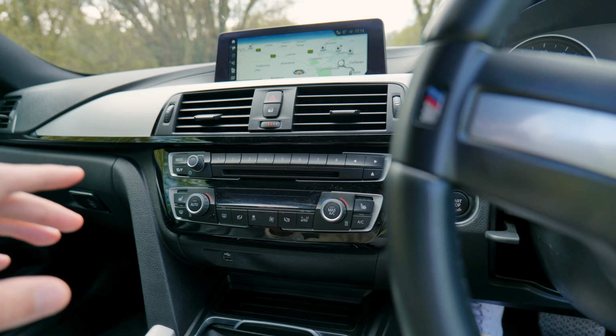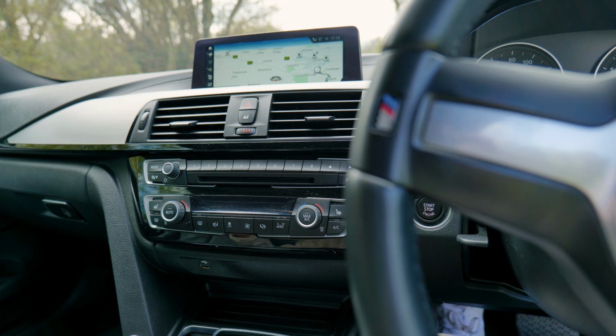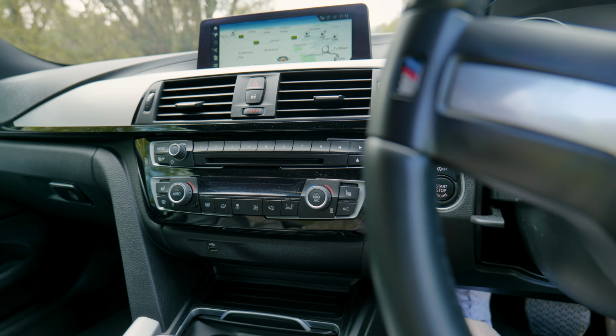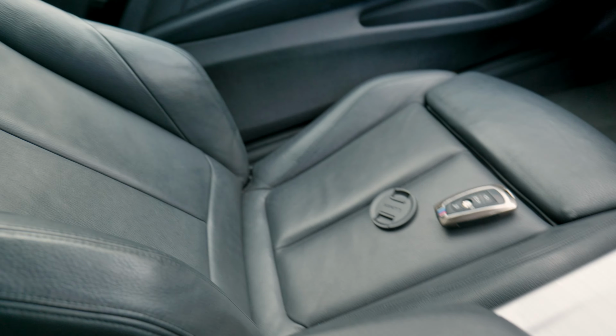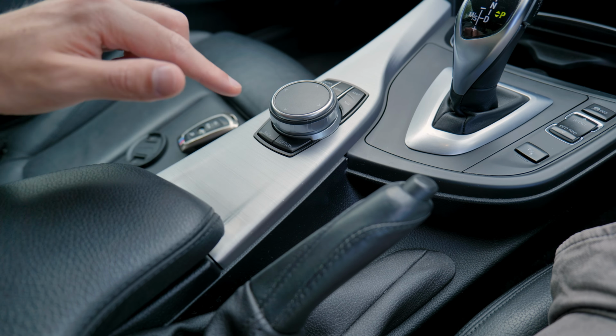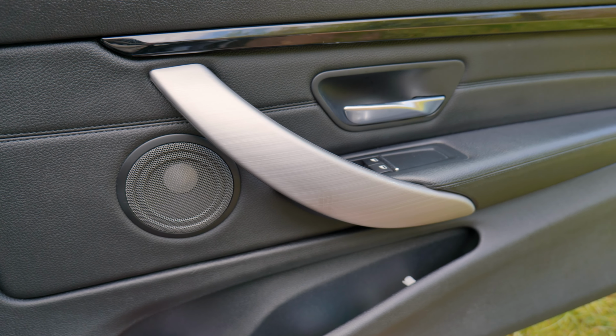So I know that the 4 Series could be specced with loads of different options, so there'll be options in this car that other cars don't have, and vice versa. But this is a very comfortable car. As you can see, it's got full leather seats. There is a leather armrest. All the trim in this particular car is all brushed metal. As you can see, the door handles are brushed metal.